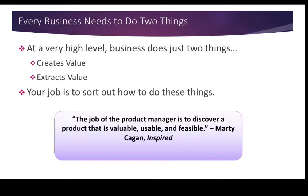Marty Kagan wrote a book called Inspired. And he says, the job of the product manager is to discover a product that is valuable, usable, and feasible. Valuable, usable, and feasible. Sounds a little like minimum viable product. You've probably heard that term these days in agile project management. Let's do minimum viable product. There's a lot of minimal going on. I'm not sure how much is actually viable, okay? And that's something we'll get into in a little bit.